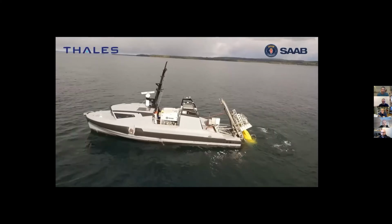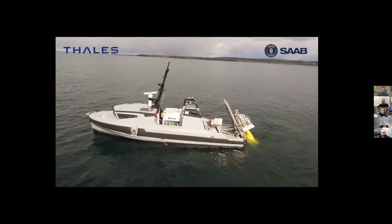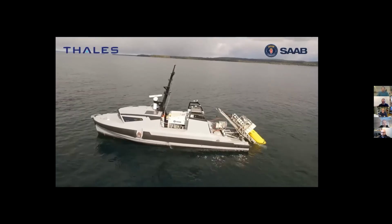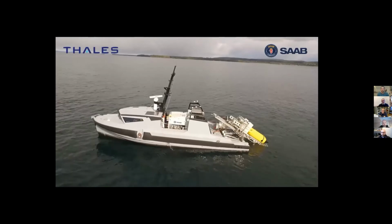There's a need for fallback behaviors should the comms link fail, and to minimize the operator workload. So returning to the USV for recovery also needs to be automated.